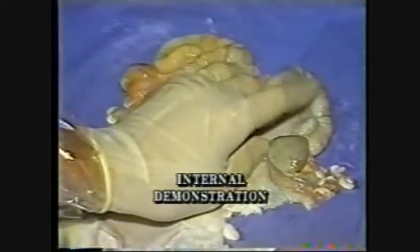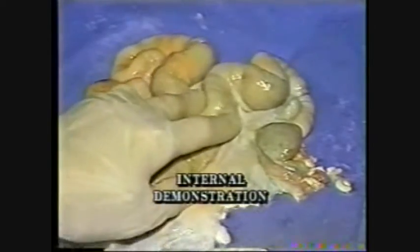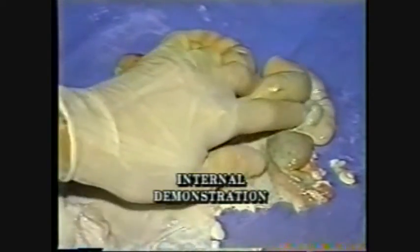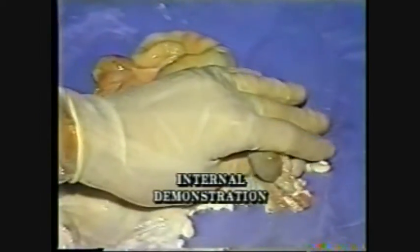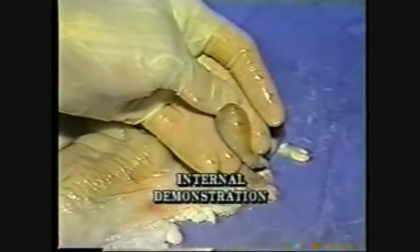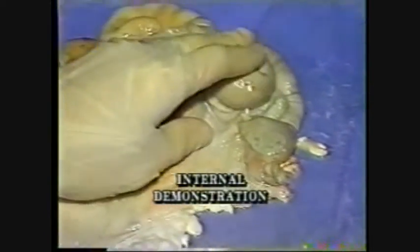You feel the right horn. You can feel the division right here. Feel the division. The horns separate. Walk on down the right horn. Follow around. Quickly, you can locate the right ovary. Grasp it. Let go. Move back over.